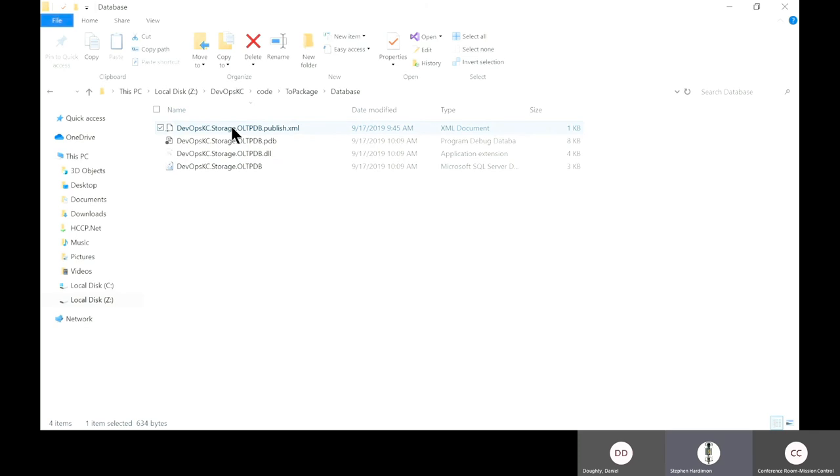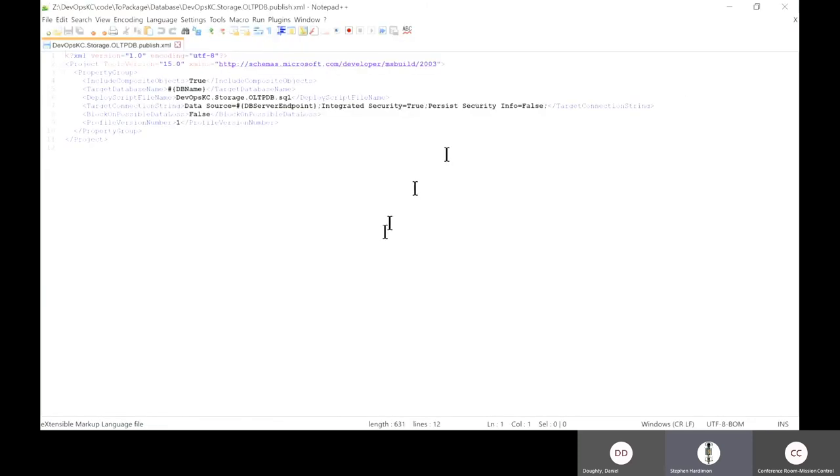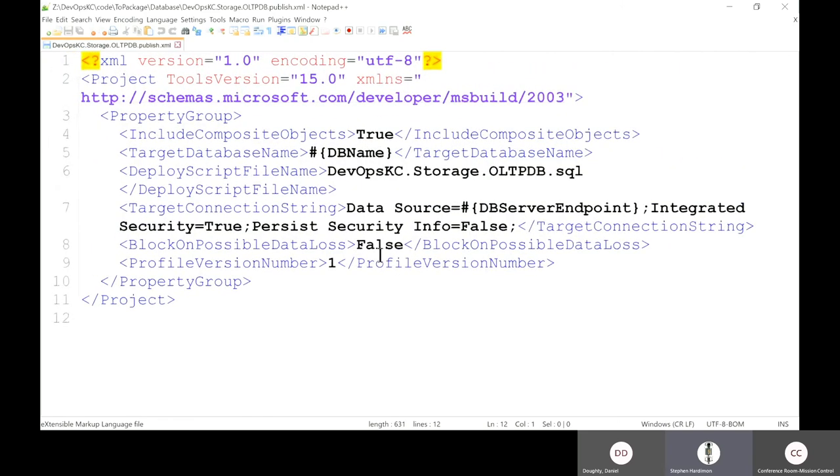We also have a publish profile here. And this XML is what we use to parameterize this database deployment. I will show you what that looks like right now. I'm not going to go into all of the nitty gritty for every one of these.